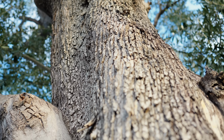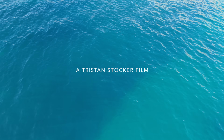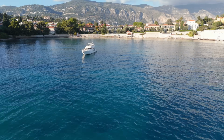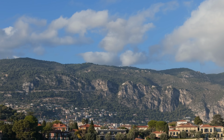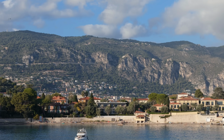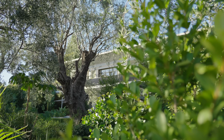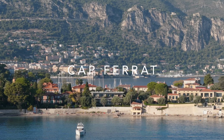There are very few places in the world that can match the Côte d'Azur for the blend of perfect sea, perfect beaches, rocks, nature, and wide open skies. It's a very high profile site. It's directly overlooking the water, and I didn't want anything that would be too aggressive to look at from the sea. This is a project we call Cap Ferrat.